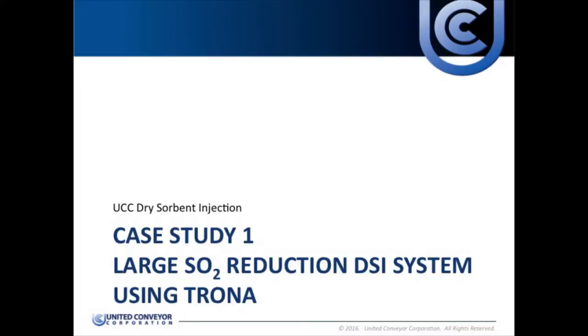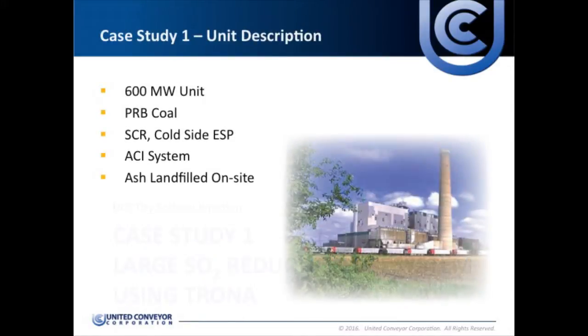So, case study one, using Trona for SO2. Once again, 600 megawatt unit. This unit burns PRB coal. It does include an SCR and a cold side ESP. They have an HCI system for their mercury removal, and the ash is landfilled on site.